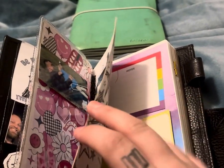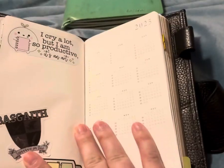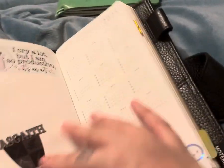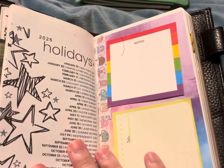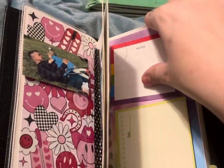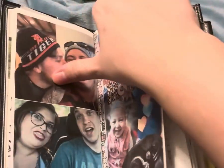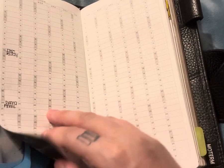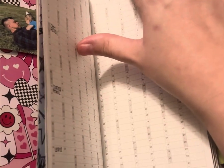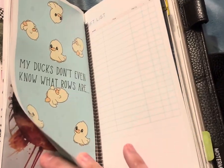These front pages that have all the trackers, I didn't think I would use in this size of a notebook. So I've just added decor instead, because I bring this one when I am on the go at appointments or grocery stores or whatever. So I have some sticky notes. I have pictures of my kids and my husband and myself. I did keep this one for birthdays, but I haven't really used it that much yet. And then, yeah, I just kind of filled it up with decor.